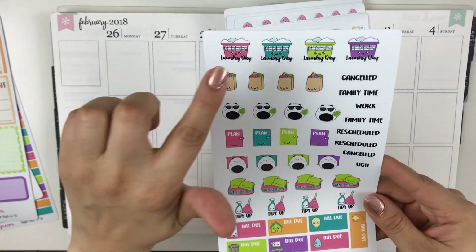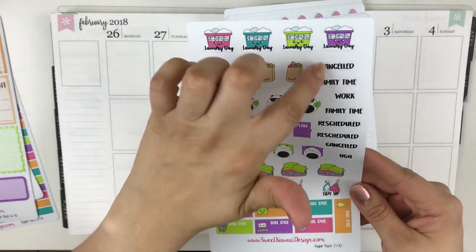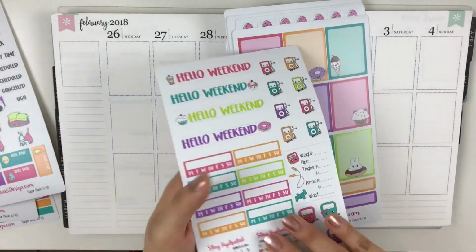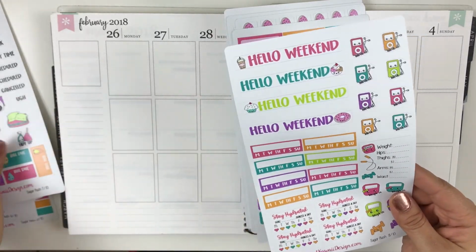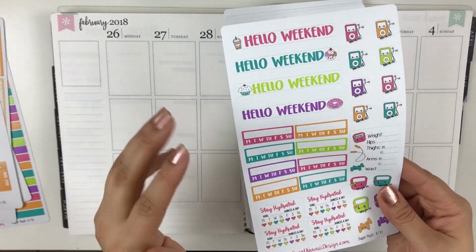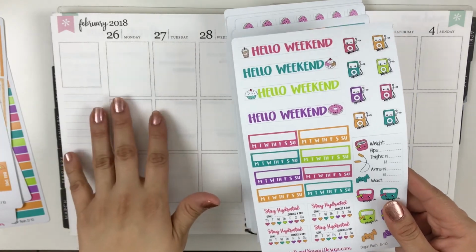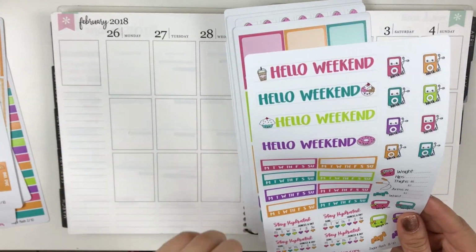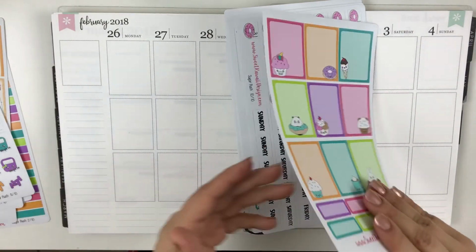So then she's got these top 3 or important ones she likes to use on her sidebar, and then the super cute deco as well, and then some text things here, the Hello Weekend. So these basically come for an entire month of planning. I'll just be using this in my Erin Condren Vertical. I may or may not use it on my dailies for this next upcoming week. I don't know, I haven't decided yet.